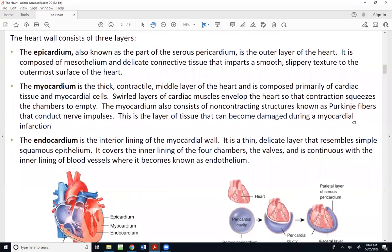All right, the heart wall, as I've already kind of pointed out here in the illustration, is made up of 3 layers: an epicardium, a myocardium, and then an endocardium.